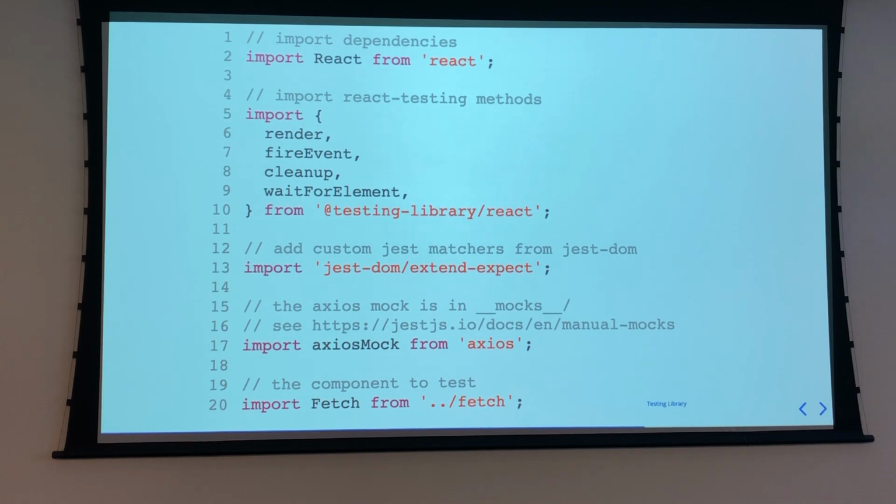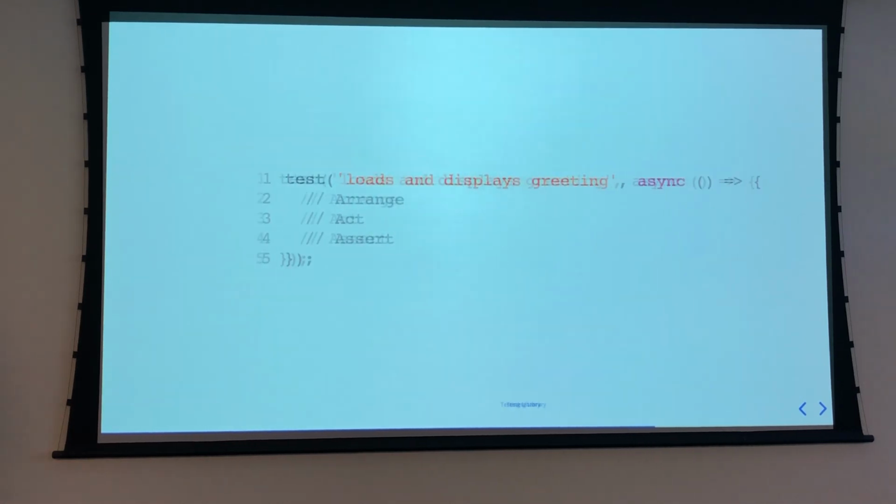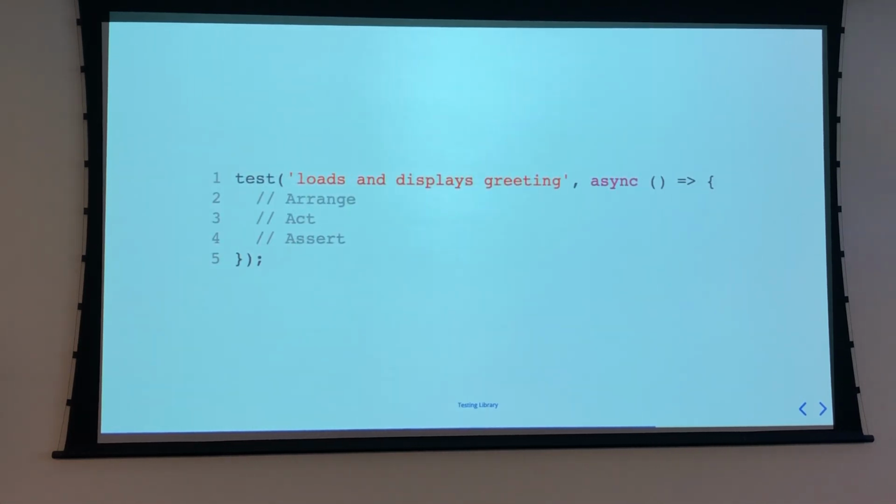So the first step is you set up. In your tests, there are 3 steps. With good unit tests, 3 A's: arrange, act, and assert. Arrange is setting up your data, act is invoking the actions, and assert is checking, hey, is it really returning, or is it doing what it's supposed to do?